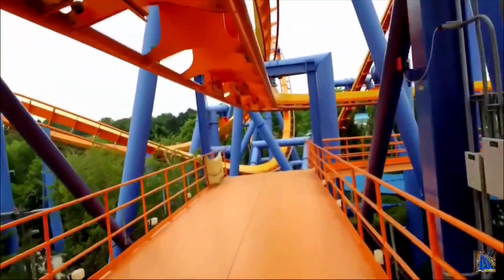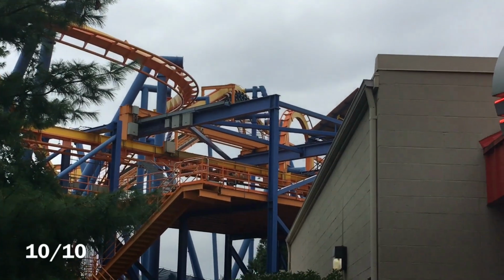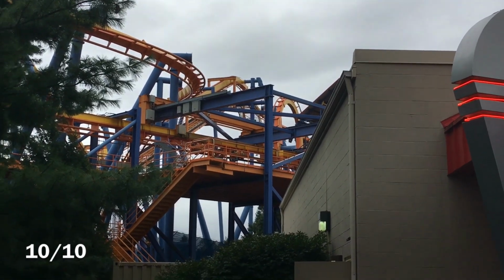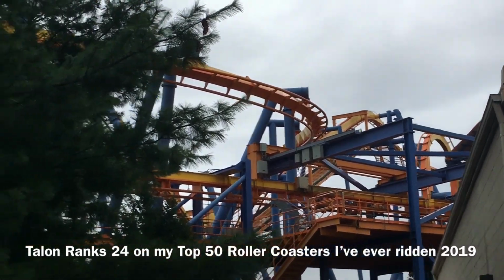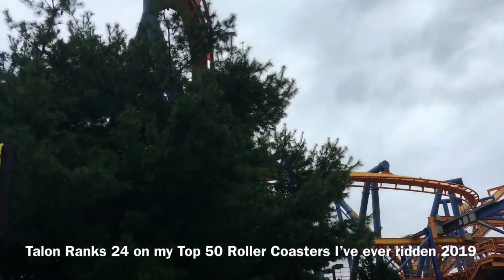Talon is a very good ride. It's not the longest ride in the world, but it's still fun. And that is why I'm giving Talon a 10 out of 10. Talon is a very smooth inverted coaster. It's still running great for how old it is. The inversions are fun. It's extremely whippy in the back row, especially. The Zero G roll gives great hang time, and so do some of the other inversions.